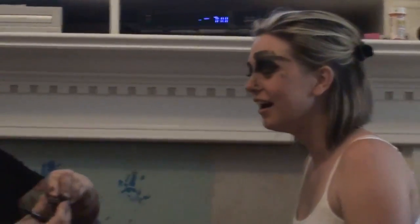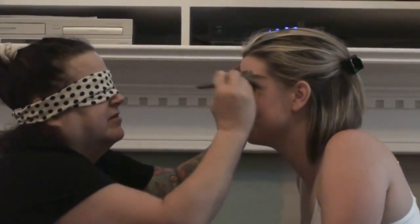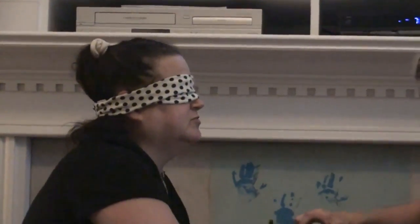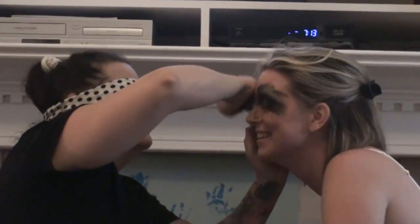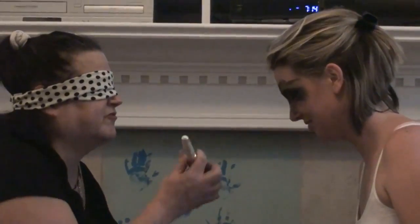Makeup artist, but I know people use more than one color eyeshadow, so let's pick another color here. Now, I know to make a smoky eye, they use three colors, so let's try and do one more color and see if I get a smoky eye. Finished her eyeshadow.